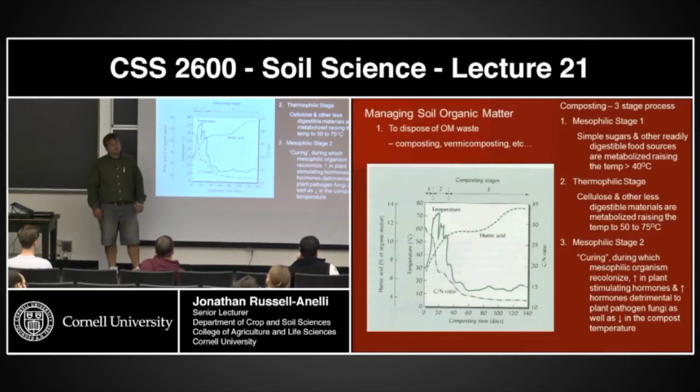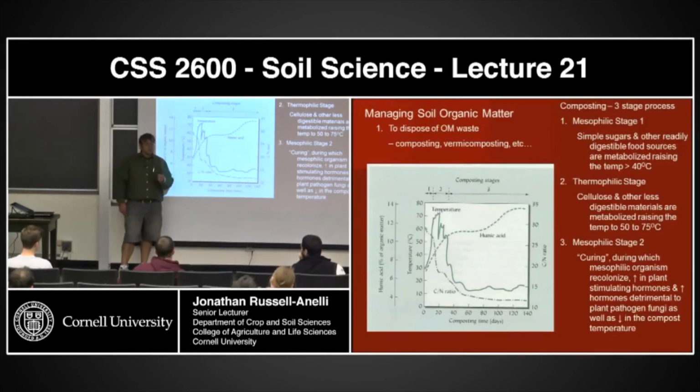Question? Well, I'm still stuck on the lignin thing. Where is that now in this process? That's a good point. So the question was, I'm still stuck on this lignin thing. Where is that in here? Okay. Now, because this is a composting operation, we have basically modified this issue of location.